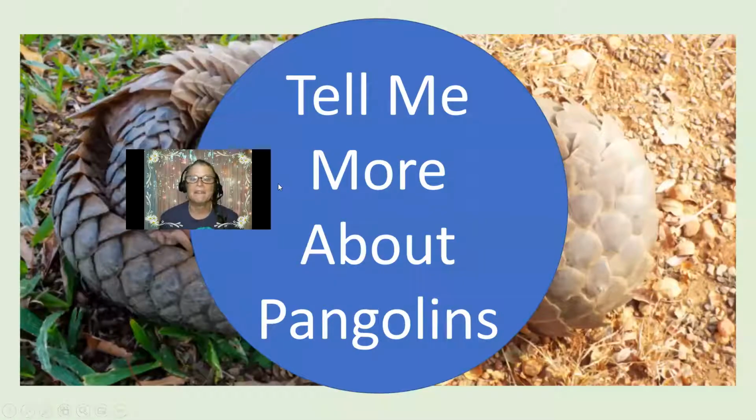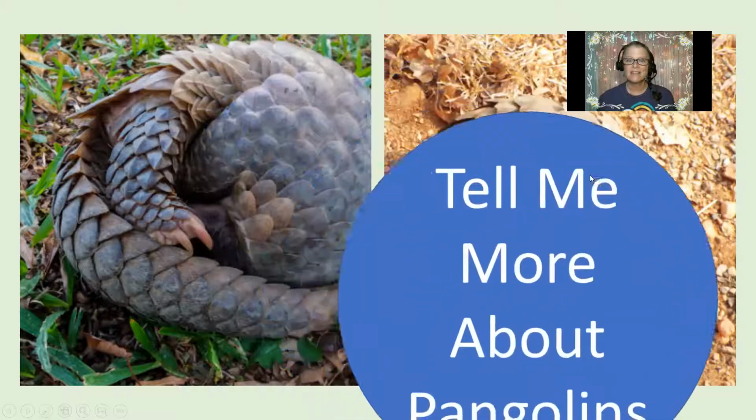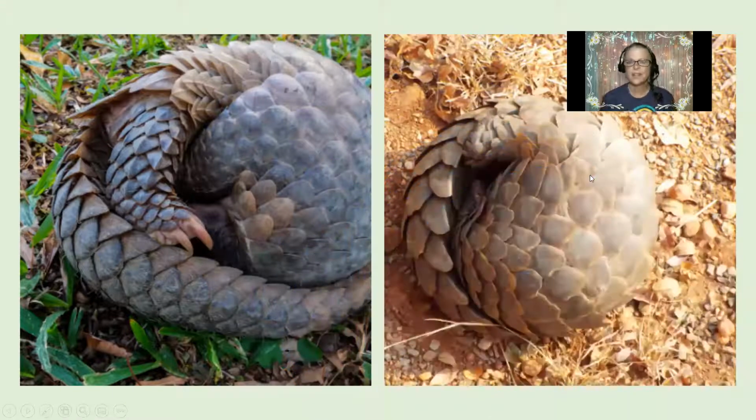All right, let's talk more about the pangolins. I feel like we're just getting started. Notice what these pangolins are doing. They are curled into tightly wound little balls. You can barely see the little heads in there. Pangolins will curl up in a ball. I bet you can guess why. To protect themselves from predators.